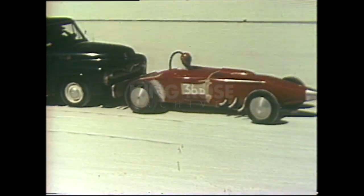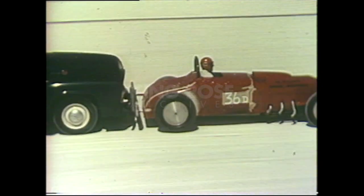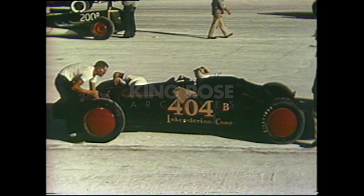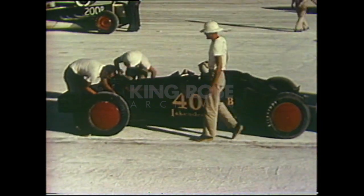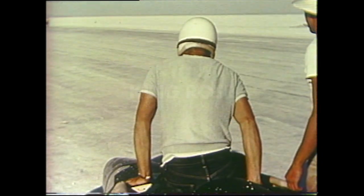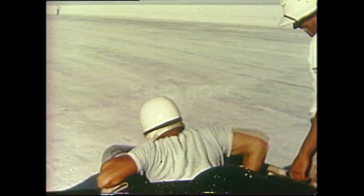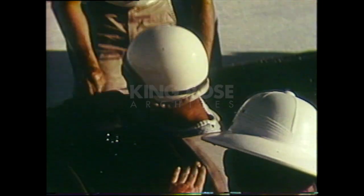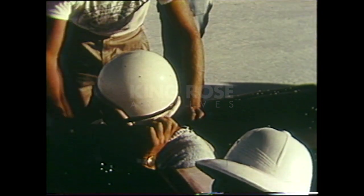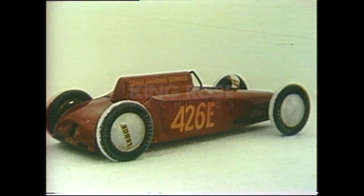Now, Ack Miller, he always used the pointed nose. And Don Waite preferred a knife-edge nose and fairing around the exposed axle. He also didn't believe in leaving too much room for the driver. And when he did get into position, they taped him in. Anything for a little more streamlining. They weren't good enough to get the record, though, at 187 miles an hour.